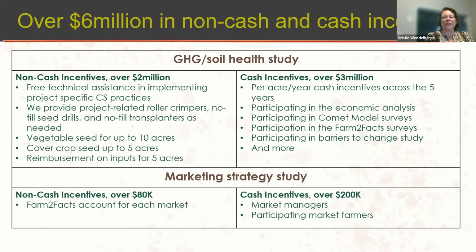provide project-related farm equipment that might be needed if you've never planted cover crops on your property. Provide vegetable seed for up to 10 acres so that we can ensure that everybody's kind of growing in a rotation that we can actually analyze. Cover crop seed for up to 5 acres. We'll reimburse on inputs for up to 5 acres.